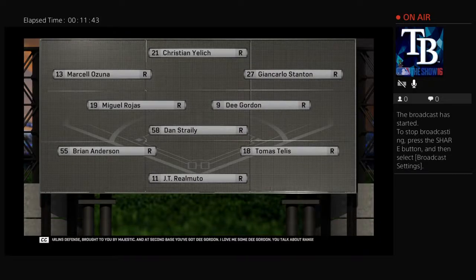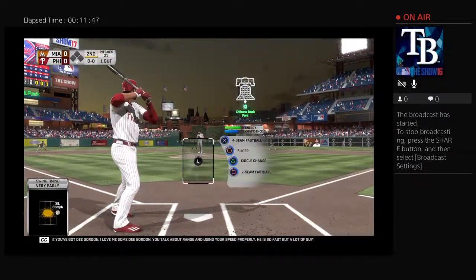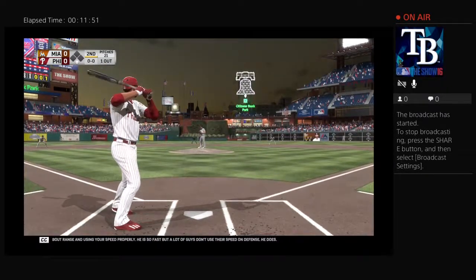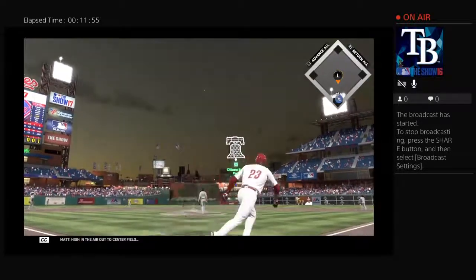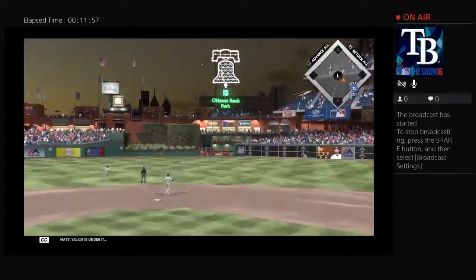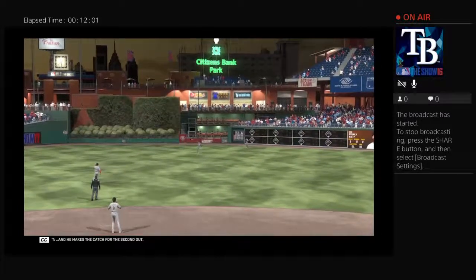And at second base, you got D. Gordon. I love me some D. Gordon. You talk about range and using your speed properly. He is so fast, but a lot of guys don't use their speed on defense. He does. High in the air out to center field. Yelich is under it, and he makes the catch for the second out.